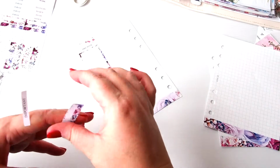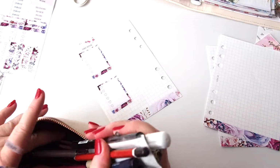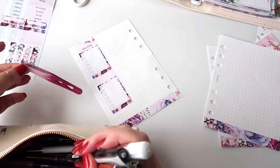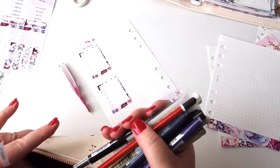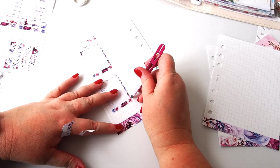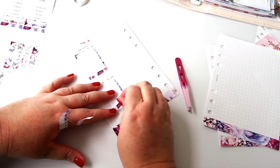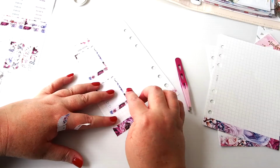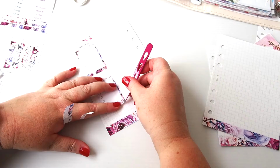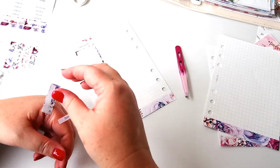I need my tweezers. Should have had them out, shouldn't I? Now I can find my pink ones. Shouldn't even be in here because I did find my black ones. But let's just go with them over here. The black ones have a much better point, the ones from Luscious Labels, and they make it much easier to pick up the end of a sticker. Now these ones have just curled the end of the sticker for me, which does not make me happy. There we go, fixed it.